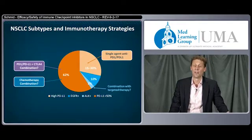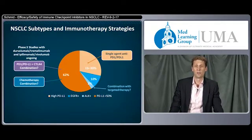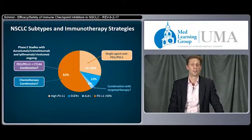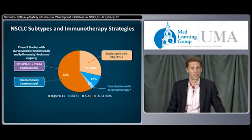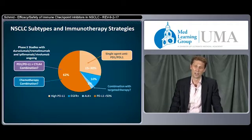Now, you know that there's a range of phase 3 studies ongoing, and there was a recent press release that a phase 3 study of durvalumab and tremelimumab did not meet its primary endpoint compared to standard chemotherapy in the first-line setting, but it was only reporting data on progression-free survival, and overall survival data are not yet available.